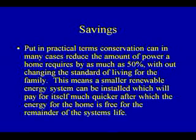Put in practical terms, conservation can in many cases reduce the amount of power a home requires by as much as 50% without changing the standard of living for the family. This means a smaller renewable energy system to start with, and it can pay for itself much quicker, after which the energy for the home is free for the remainder of the system life.